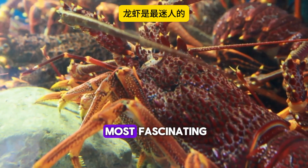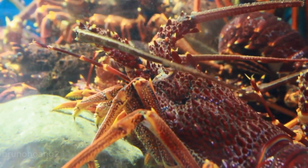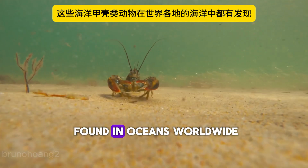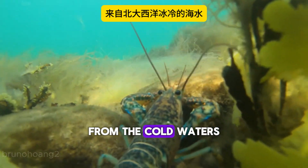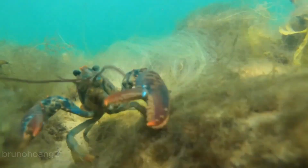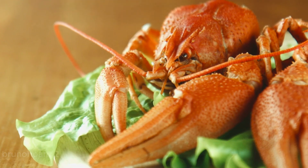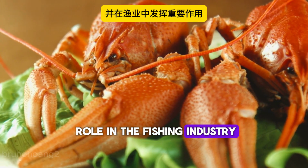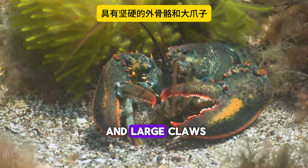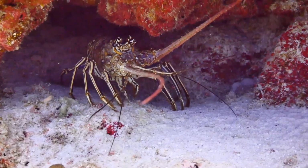Lobsters are among the most fascinating and economically valuable creatures in the marine world. Belonging to the family Nephropidae, these marine crustaceans are found in oceans worldwide, from the cold waters of the North Atlantic to the tropical waters of the Pacific. Lobsters have become a symbol of luxury dining due to their delicious meat and have a significant role in the fishing industry. Their distinct appearance, featuring a hard exoskeleton and large claws, makes them easily recognizable and intriguing to many.